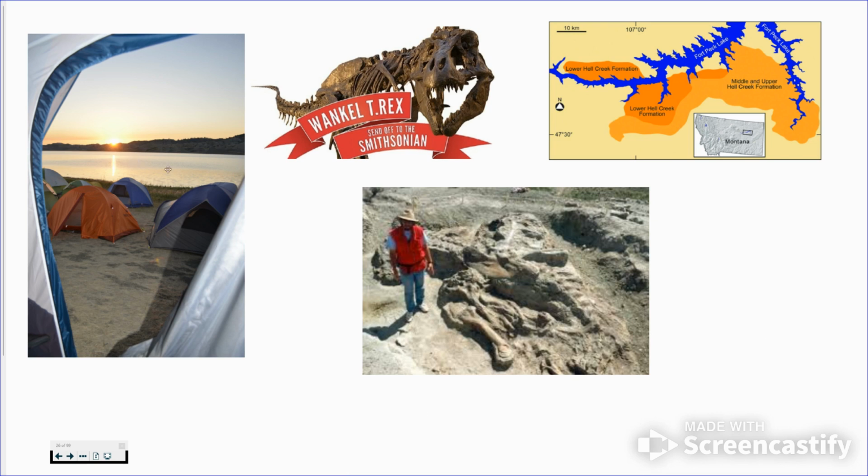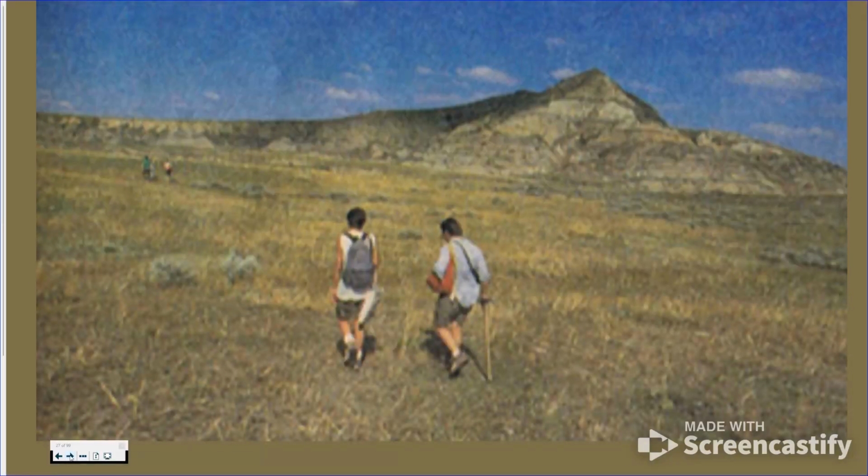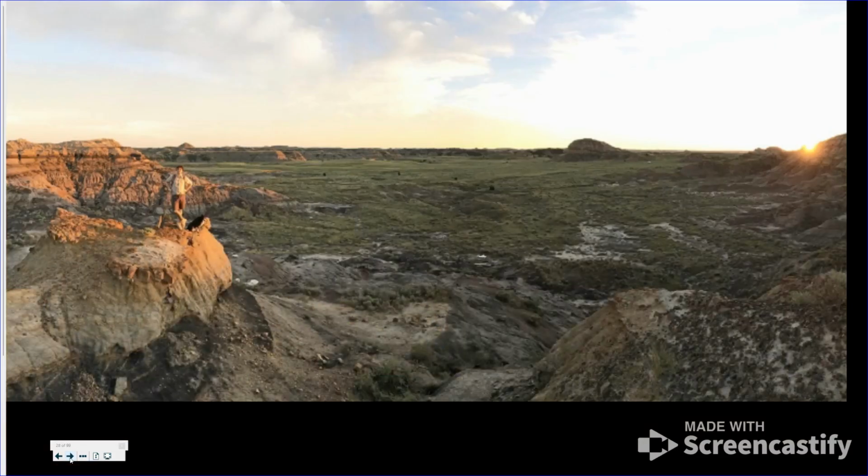Here's where I'm looking out of my tent. Sometimes you're by a lake if you're lucky, but most of the times there's very little water. And you're in big pits like this in the middle of the sun. So if you don't like being outside, this is not for you. There's a picture of me a long time ago when I was probably about 24 or 25, hiking out. And this is kind of what the Badlands look like. A lot of rocks, a lot of sedimentary rocks, a lot of sandstone, a lot of siltstone, and not a lot of trees.